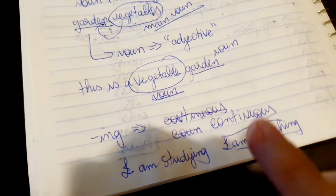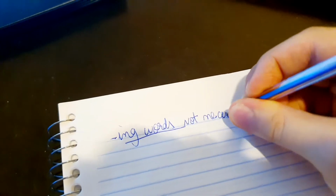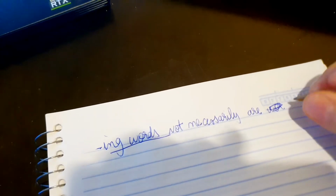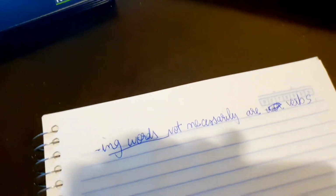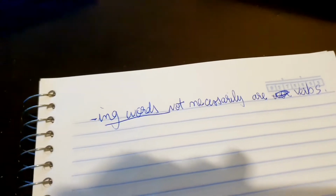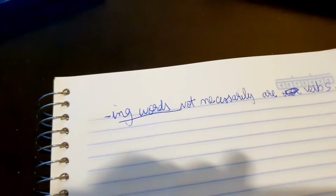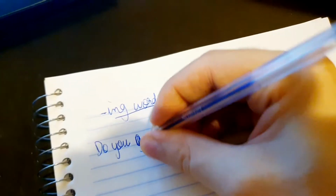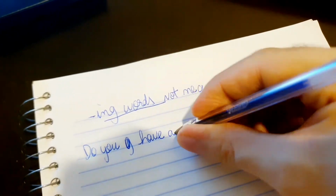But that's not what we are going to see now. ING words are not necessarily verbs, and you need to be aware of that. Sometimes words with ing are not verbs, and that's what we are going to talk about. For example, do you have a washing machine in your home? Do you have a washing machine?